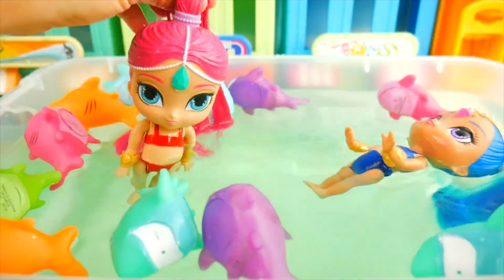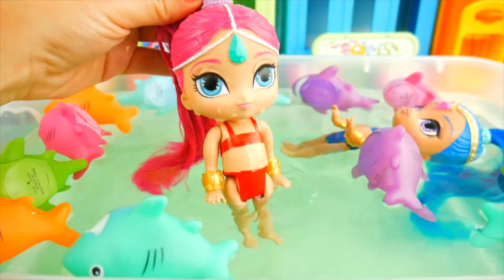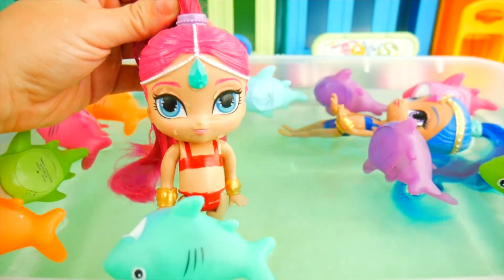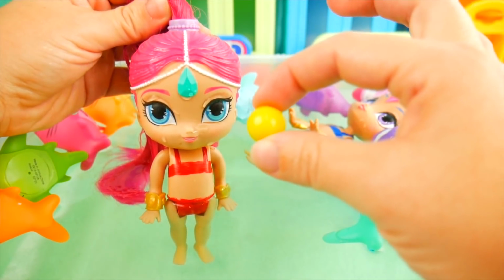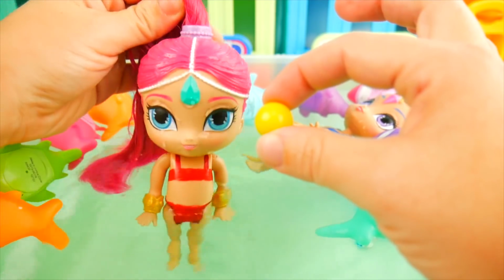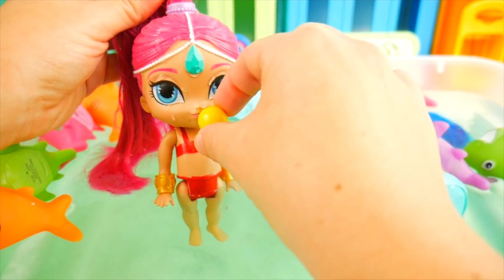Okay, you're up first, Shimmer. Are you ready to be a mermaid? Yeah! Okay, here's what you're gonna do. You are going to eat this magic yellow gumball. And then I'll be a mermaid? Yes, you will. Okay, here you go.